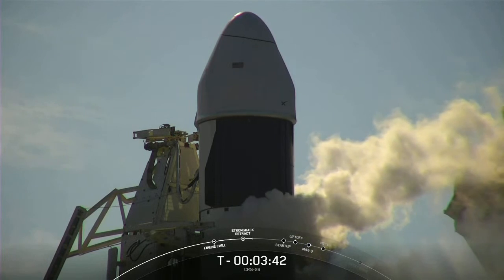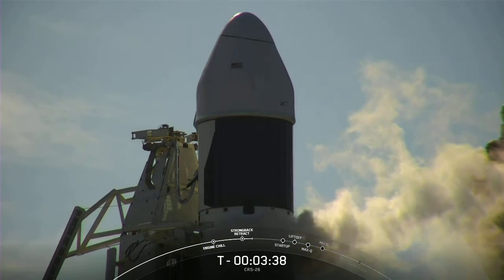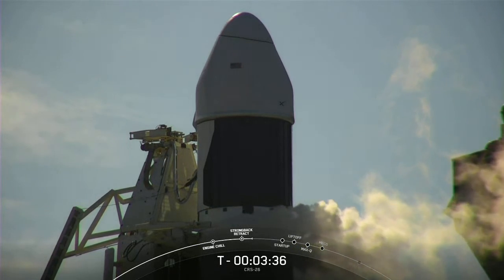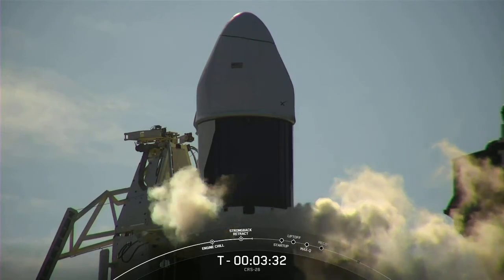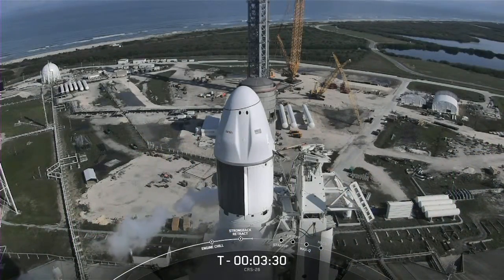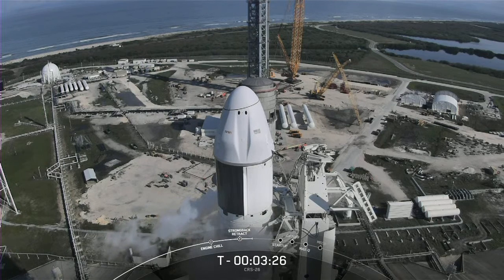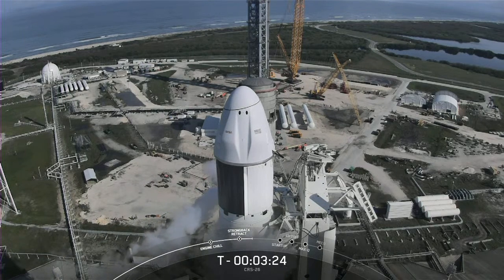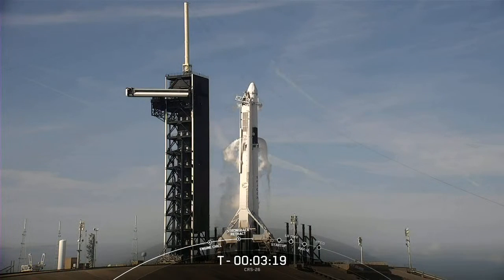Now, as Jesse said, the next visual cue we're going to see is that strongback beginning to recline. It will recline only a few degrees at first and then fully recline back to allow clearance at launch. Now, the next call out we'll hear is stage 1 LOX load complete. That'll happen around T-minus 30 seconds. T-minus 2 minutes and 30 seconds.